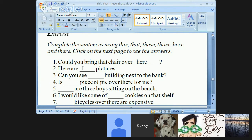Here are their pictures. Not even possible. Which answer, this, that, these, or those, is possible? Well, those. It can't be singular, that's for sure, because we have "are." You're correct. It couldn't possibly be singular because we have "are." So that leaves these or those.